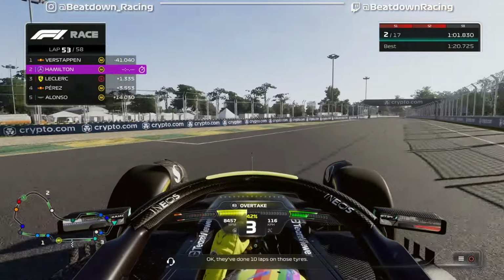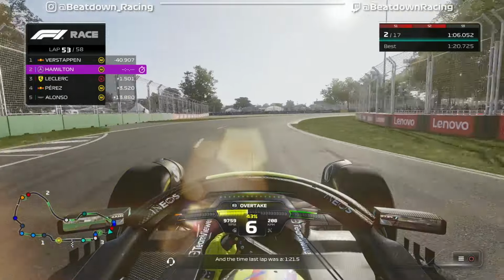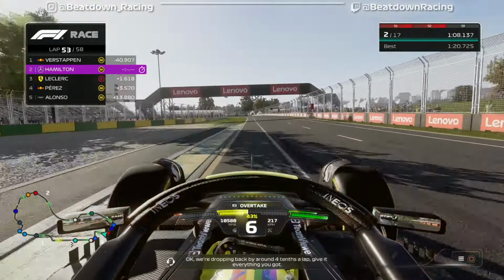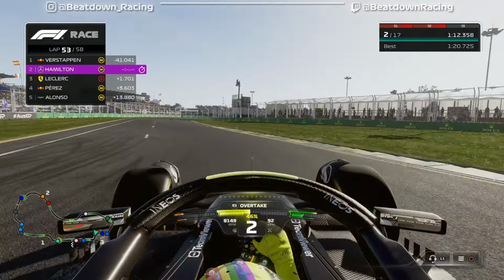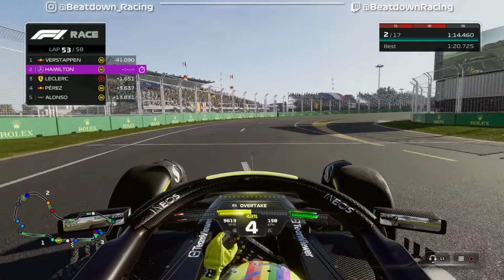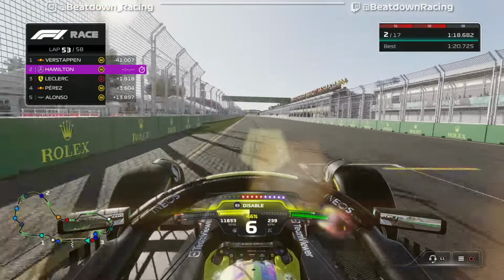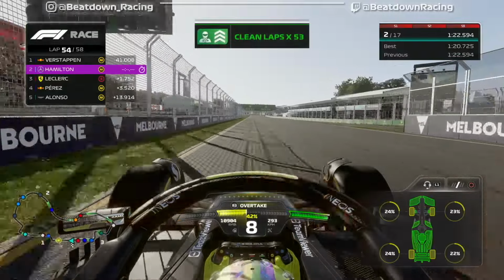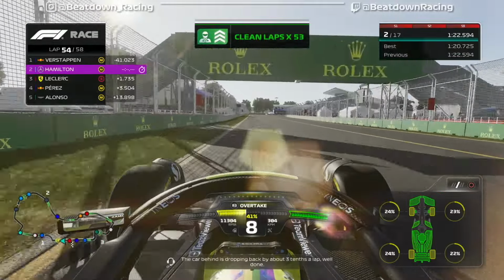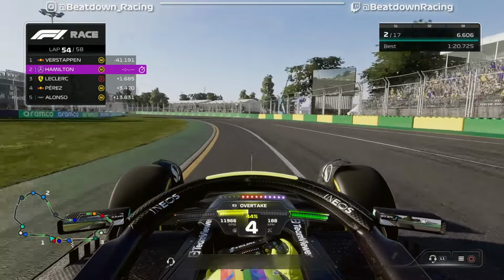Okay, they've done 10 laps on those tyres. And the time last lap was a 1 minute 21.5. Okay, we're dropping back by around 4/10 a lap. Give it everything you got. The car behind is dropping back by about 3/10 a lap. Well done.